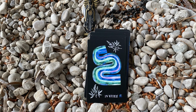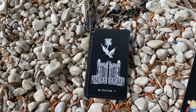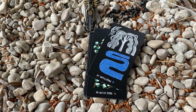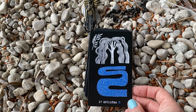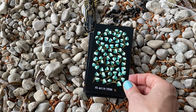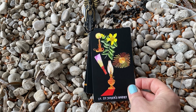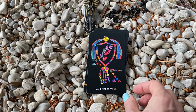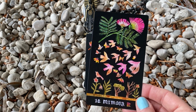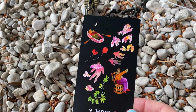Lavender, Vitex, blue cohosh, thistle. I love the perspective how they cut the thistle flower. Wow, that's cool. Willow. Oh, I love this. Wild yam. I thought there was ivy in the beginning. Chaparral, St. John's wort, of course, with the sun and light. Barberry. How beautiful is this one? Oh, love. All these hops, so cute.